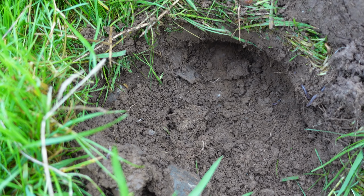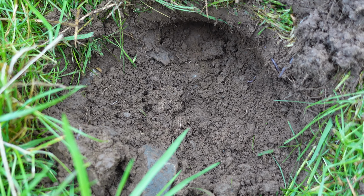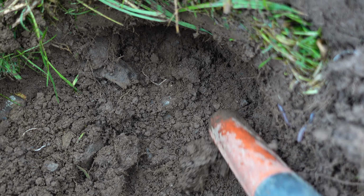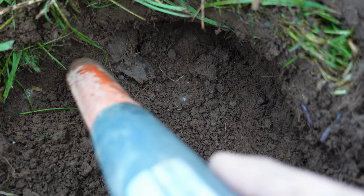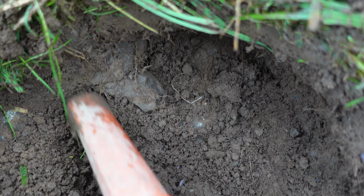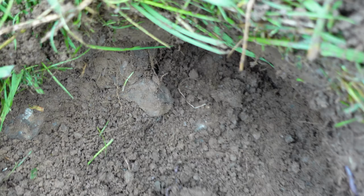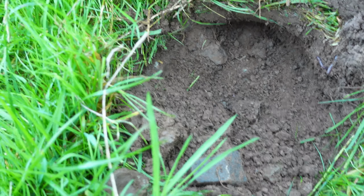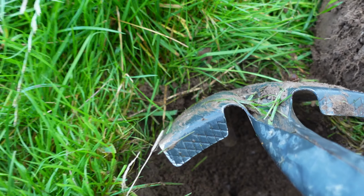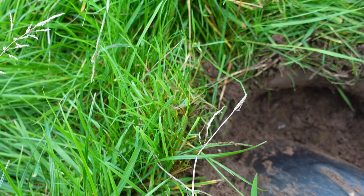So this one is a 31, all bars to the right. Good strong solid signal. I think it's going to start bucketing out of the heavens soon. Let's see if I can scoop that wee bit out. If you bear with me one second. Ah, a big stone there or something. Be a big lump of rubbish.